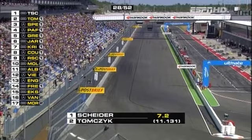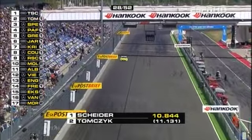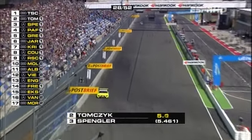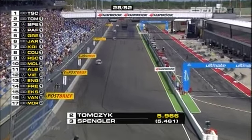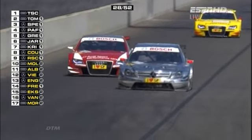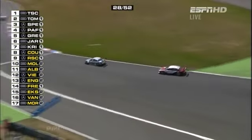So there, Scheider. And there, Tomczyk. And the gap between Tomczyk and Spengler then very nearly 6 seconds. So as we return to see just how those cars at the exit of the home straight bounce like anything.